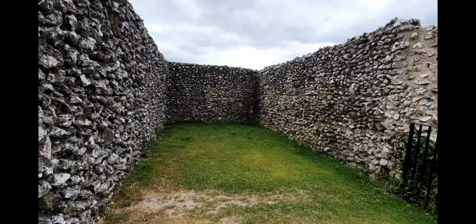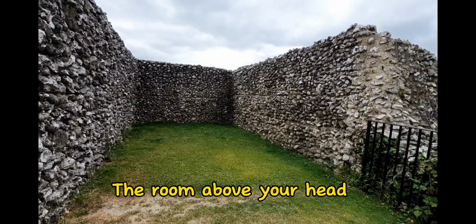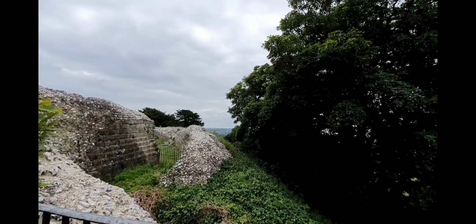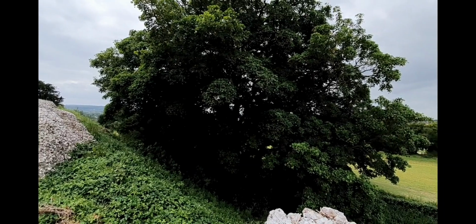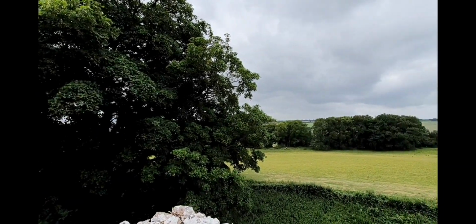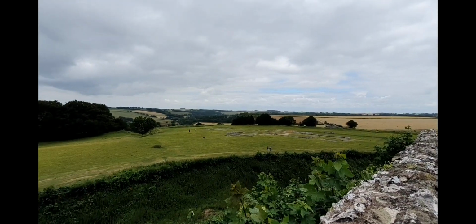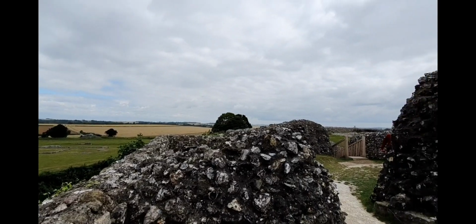This must be it, wouldn't it? Must be a room of some kind. Yeah, above the head it says. And imagine, it's so peaceful here. All you can hear is the birds chirping away in the tree there. And you can see across the landscape, the trees, the valley, the people walking around that area down there.